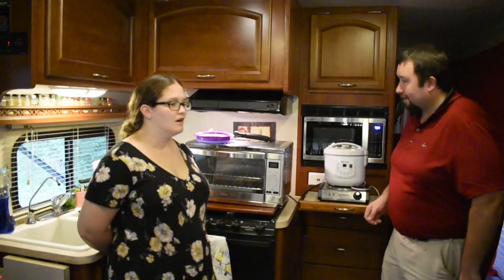During the summer, if you don't want to heat up your motorhome or your RV or fifth wheel, whatever you have, we have an electrical outlet on the outside. And so we just bought a fold-up table, and we can just bring these gadgets outside and cook out there, leave the heat out there, and so that the inside stays nice and air-conditioned.